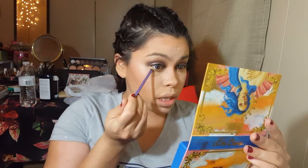Now that I have my other contacts in, I feel like I can do a little bit more looks as opposed to when I had my honey eyes. And I'm going to do my brows and my lashes off camera because I'm still learning how to do lashes. So I'm not going to put that in a tutorial when I barely know how to do it myself. So I'm going to give you guys a little close-up look of it.